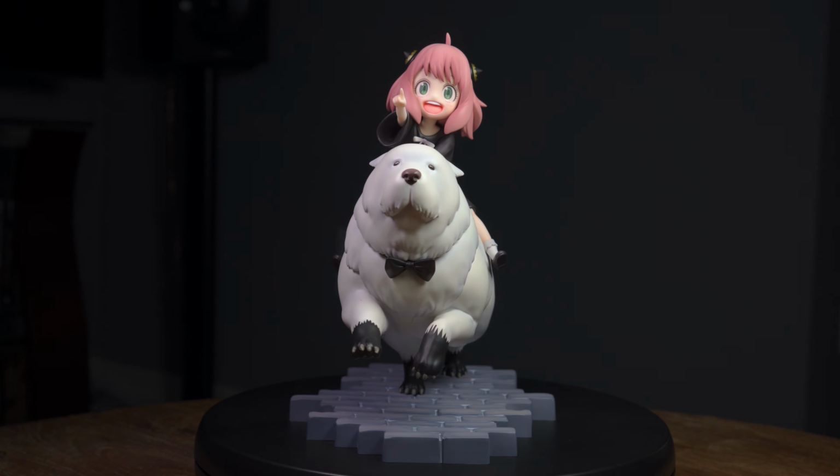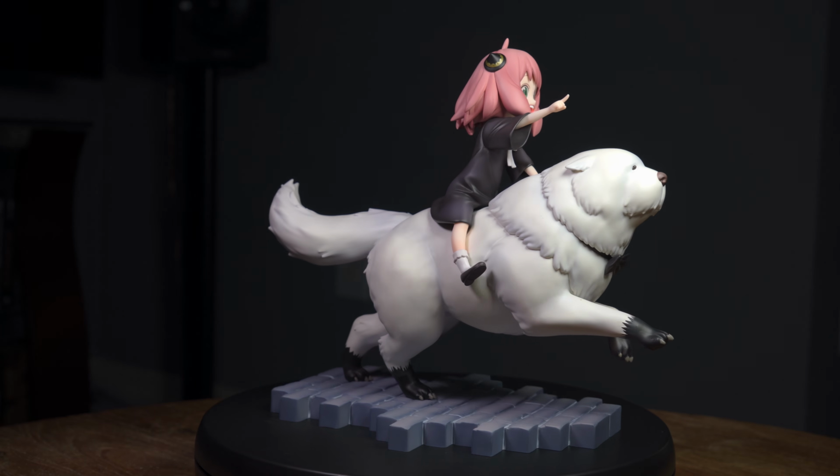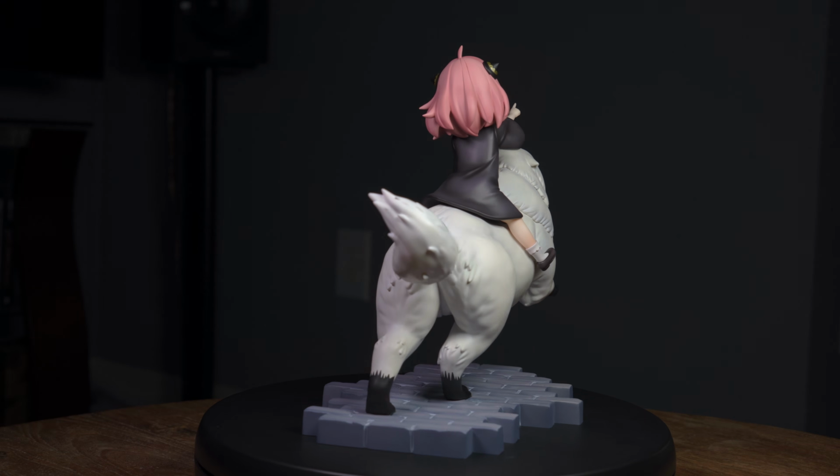Now moving on to the next figure here. This is going to be the 1/7 scale of Anya and Bond Forger from Kotobukiya, and I absolutely love this figure. I think this is a really great concept, seeing Anya ride on top of Bond here, and I think Kotobukiya did a really good job actually executing it.